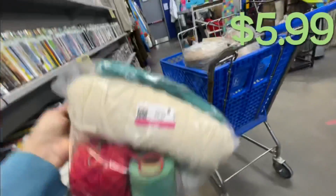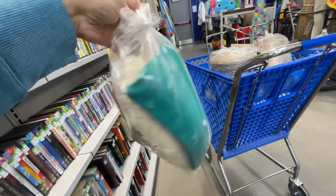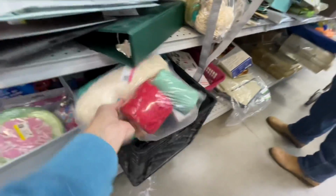This next item was definitely overpriced in my opinion. $5.99 for this few skeins of yarn. You remember back at my Goodwill, you got a whole big bag for $5.99. This one, not so good of a deal.